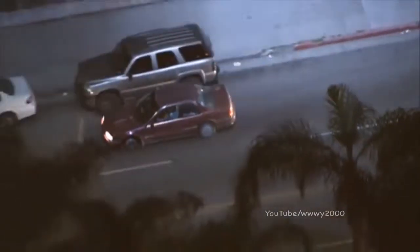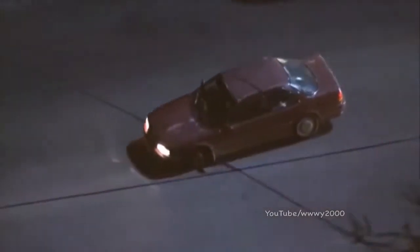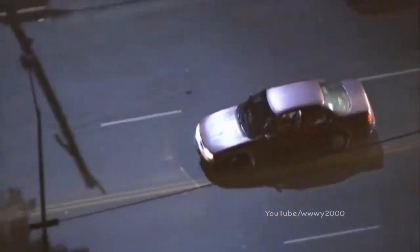And again, moving slowly. You can see some gesturing inside there. I'm not sure if the vehicle's giving out, if they're talking amongst themselves. But again, vehicle moving slow, southbound out here. I believe we're on Main.